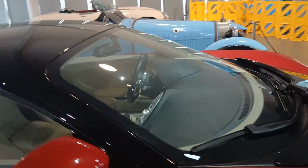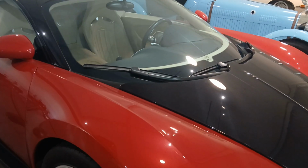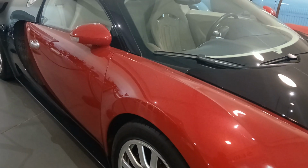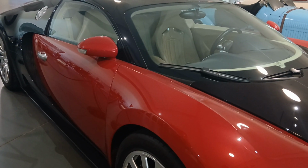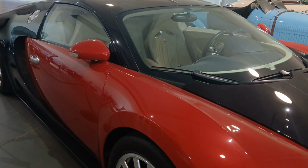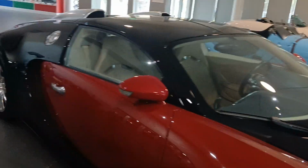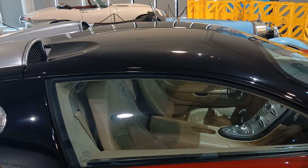And this is a 2008 model EB, 16.4 litre, and what do we find it was? It's got quad turbos on it, 7-speed transmission, puts out 730 kilowatts, top speed of 407 kilometres per hour if you can find anywhere. And if you're worried about fuel, don't buy the car, because it uses 41.9 litres per 100 kilometres. It's on loan from a private collector, so you never know what's around. So that's a 2008 Bugatti here at the National Motor Museum of South Australia.